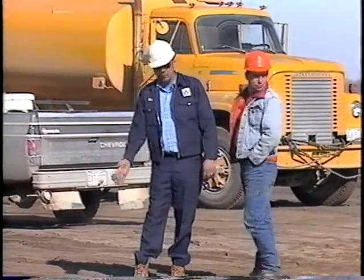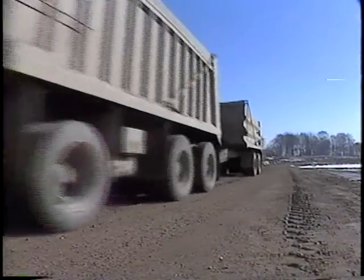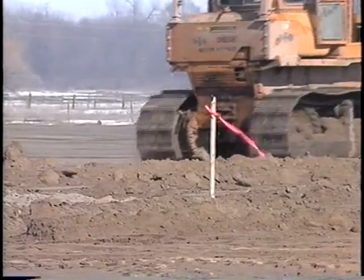From midsummer into the mild winter of year one, 55 tandem trucks, each making 10 trips a day, worked at replacing earth with granular fill, on reshaping the site into a level beginning for one of North America's most modern remote-controlled transformer complexes.